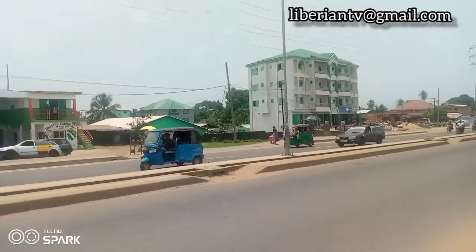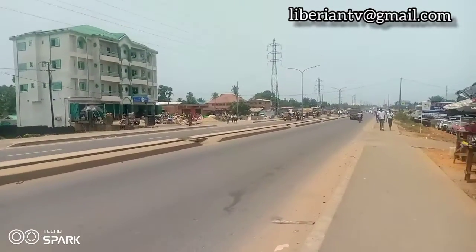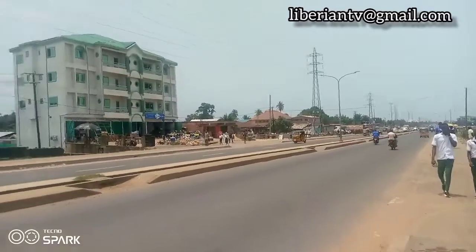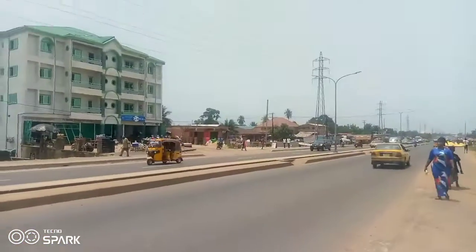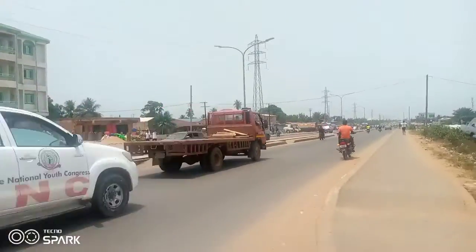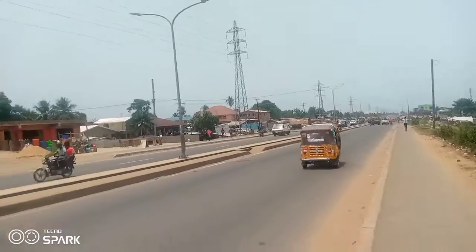Just the transport system. We're on it. We're here in Jacob Town, Liberian TV Network. I'm Luton Kuya. We're still continuing our street view walk, bringing you what the street looks like and how clean the environment is. Yeah, so as you see in the street, it is at least better than what it used to be. So we're here to bring it to you.